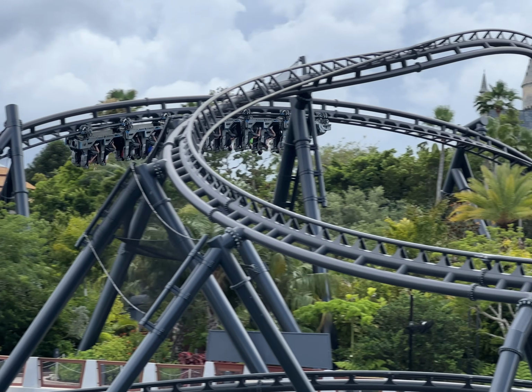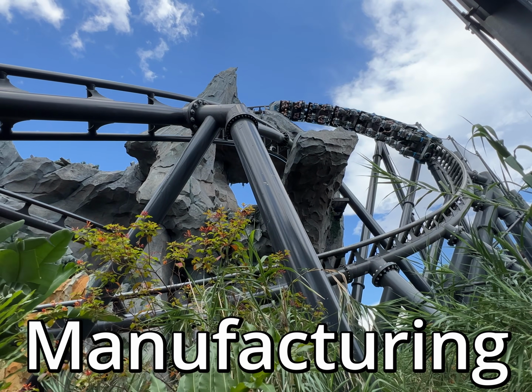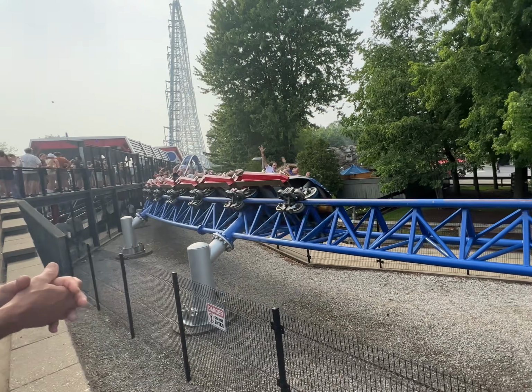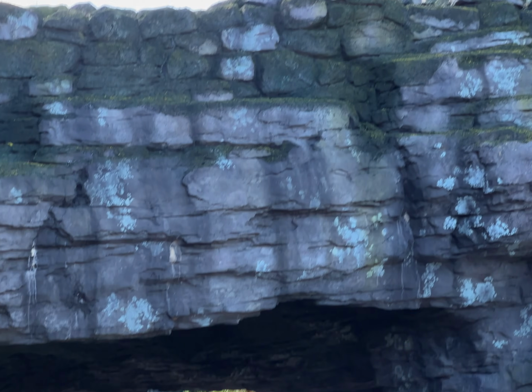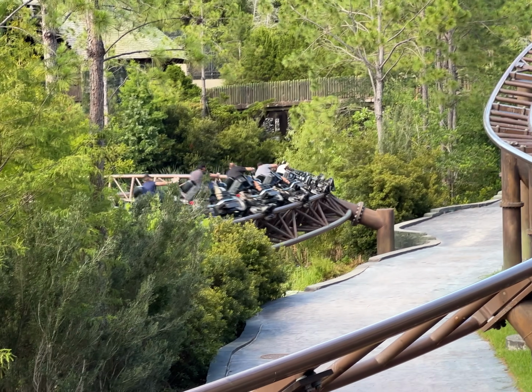It's manufactured by Intamin Amusement Rides, which is a prolific manufacturer that's also responsible for manufacturing some of the most famous and notable roller coasters in the entire world, like Millennium Force at Cedar Point, Kingda Ka at Six Flags Great Adventure, and Hagrid's Magical Creatures Motorbike Adventure, which, just like VelociCoaster, is at Islands of Adventure. Location isn't the only thing that VelociCoaster and Hagrid's have in common, though.